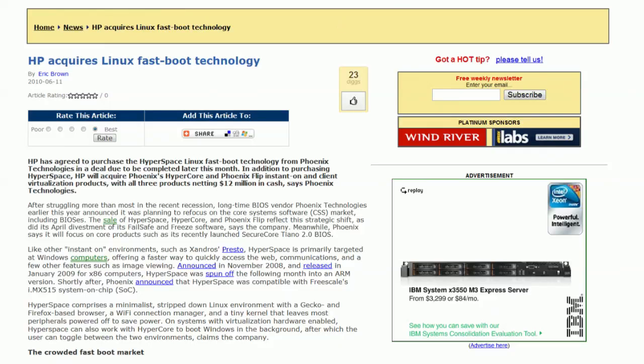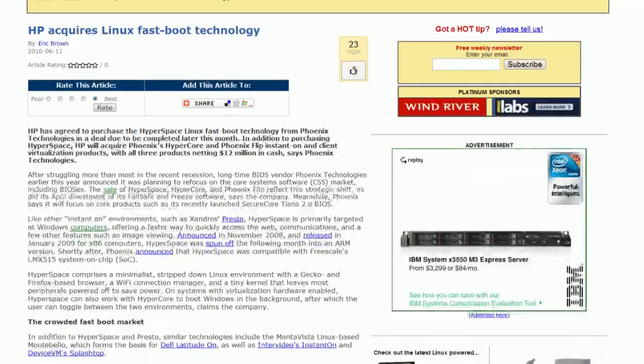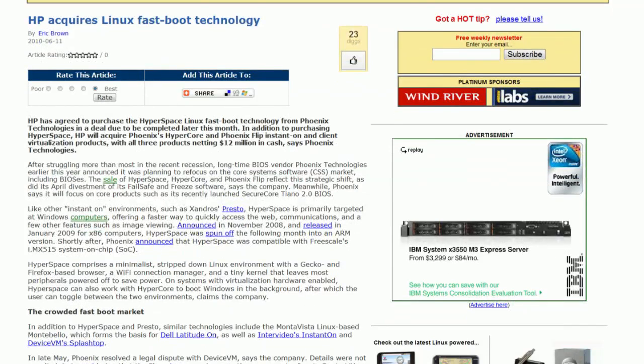Yeah, HP has acquired the Linux Fastboot technology. This is a company that has been building this specifically, they've got their name on there if you can find it. It was something that Xandros used to create their Presto boot environment. And I think it's the Hyperspace Linux Fastboot technology from Phoenix Technologies. That's what it is. I think it accomplishes nearly instant-on Linux booting via a process of virtualization. So it's more of resuming a suspended virtual machine than actually booting and executing all of the init scripts and stuff like that. Wow, $12 million for that. I've got to make something like that.